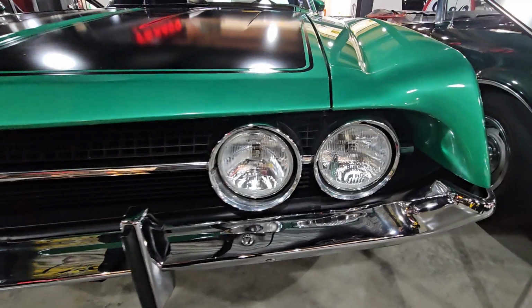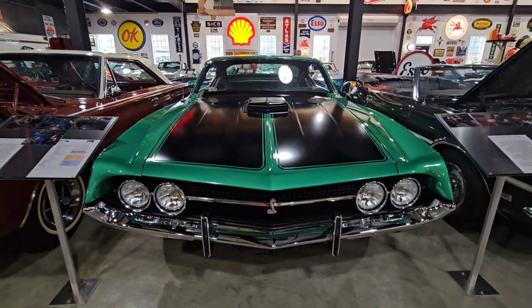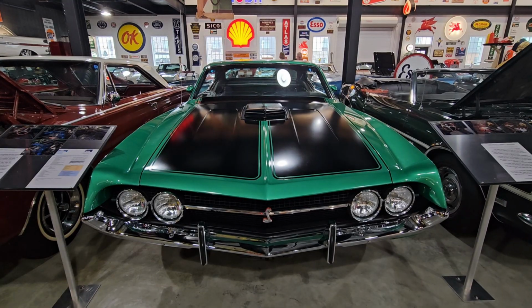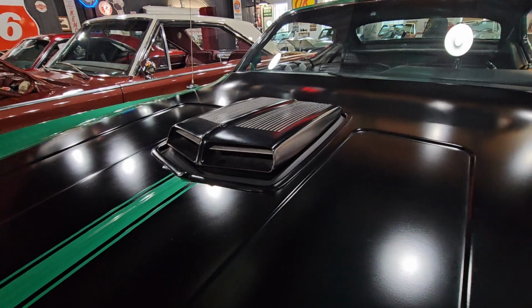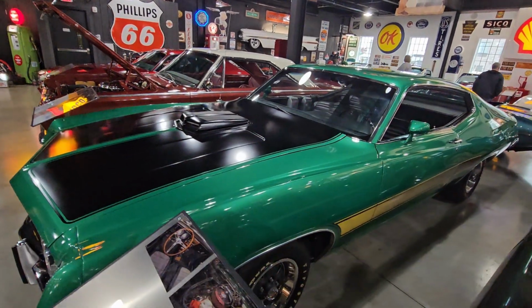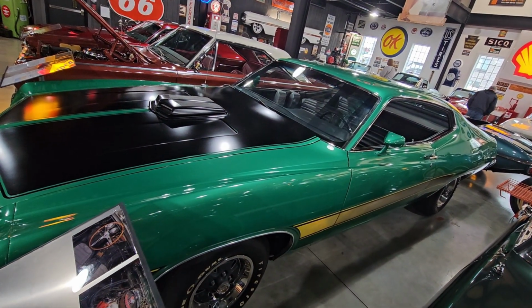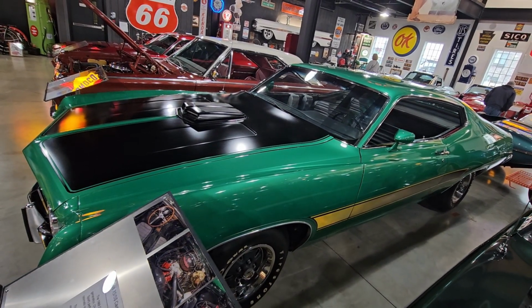So check out this 1971 Torino Cobra. Oh, look how mean this looks. And this color is called Grabber Green. With the black hood, it just looks so menacing. It might be hard to get the side of this car, but I'm going to try anyway. And look at how different it looks. It almost looks like a later Nova, but look at the body style and how different it is from the Camaro.